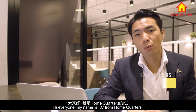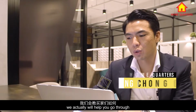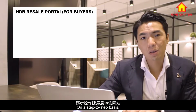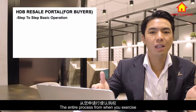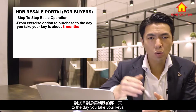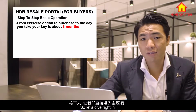Hi everyone, my name is Casey from Home Quarters, and in today's episode, we will help you go through the HDB Resale Portal for the buyers on a step-by-step basis. The entire process from when you exercise your option to purchase to the day you take your keys will be about 3 months time. So let's dive right in.